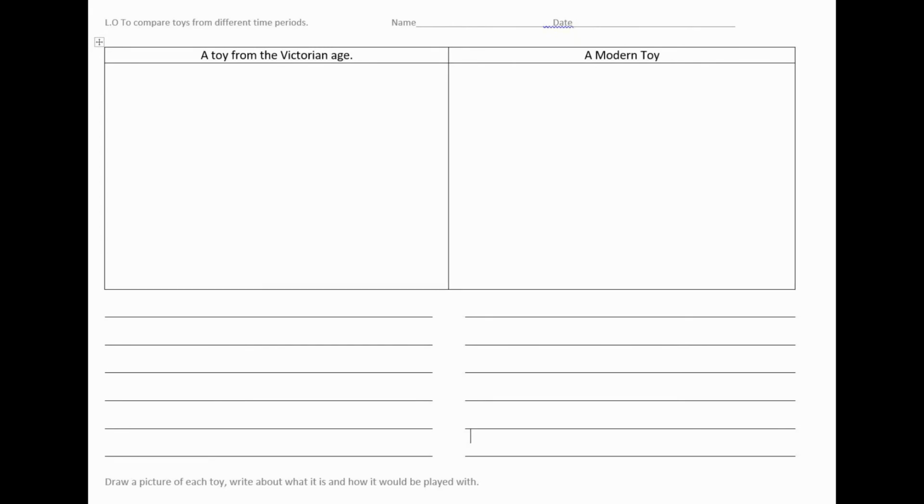What I would like you to do is research some Victorian age toys. So then you would draw a toy from the Victorian age, and also you're going to draw a toy from the modern age. It's something that they wouldn't have been able to play with in the Victorian age. Underneath, you need to write what it is and how it would have been played with.